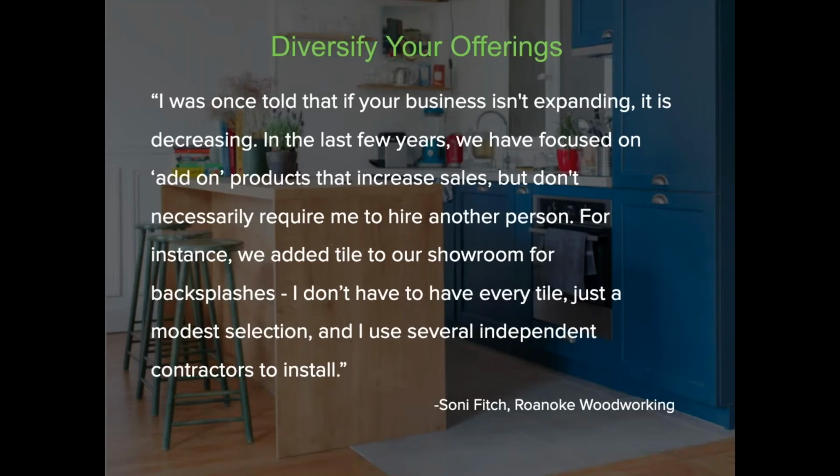Sonny Fitch says that she was once told that if a business isn't expanding, it's decreasing. So in the last few years, they've focused on add-on products that increase sales, but don't necessarily require them to hire another person. For instance, they added tiles to their showroom for splashbacks. They don't have to have every tile, just a modest selection, and then she uses several different contractors to install them.